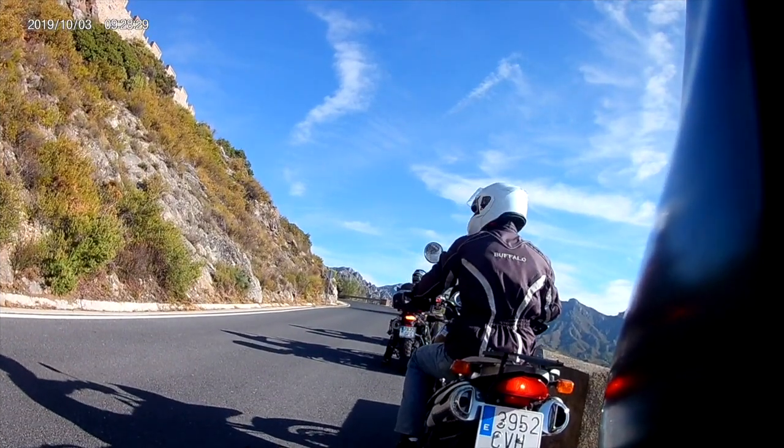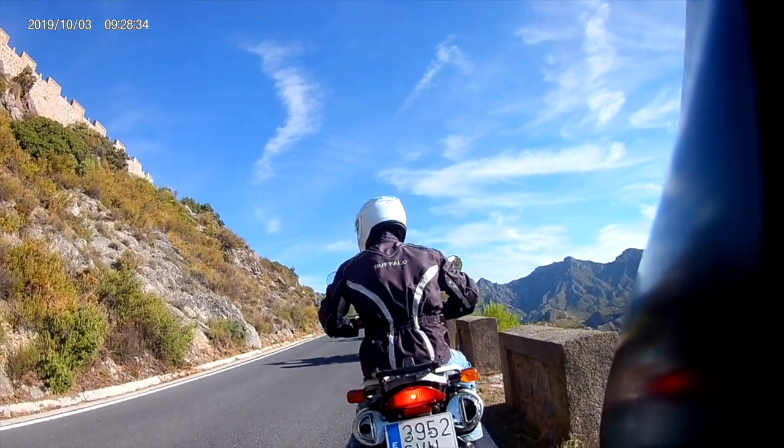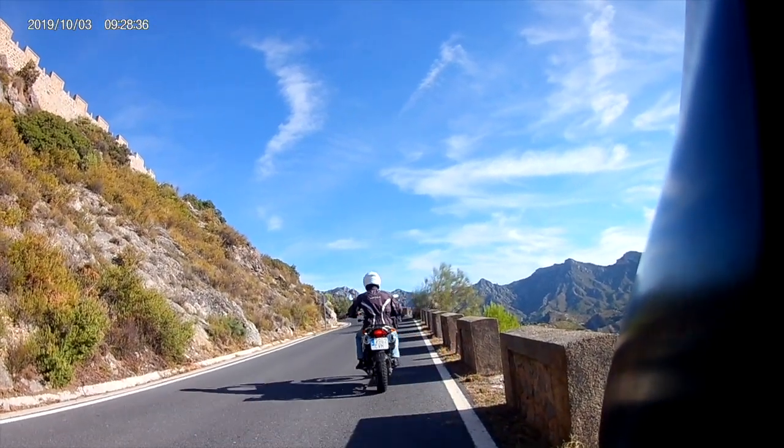So we've arrived at the mountains, and this is day 2, and we're going to be going up some much steeper inclines through some really tight little villages, and then stopping for lunch.